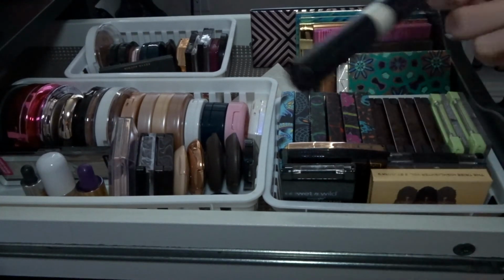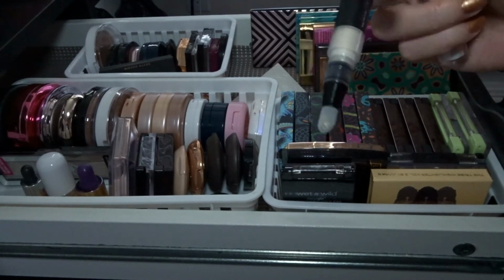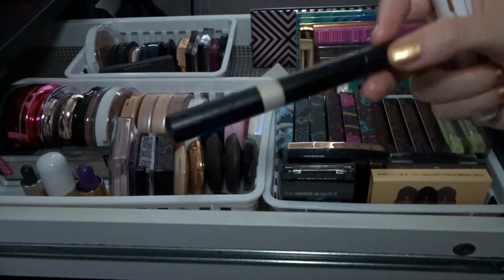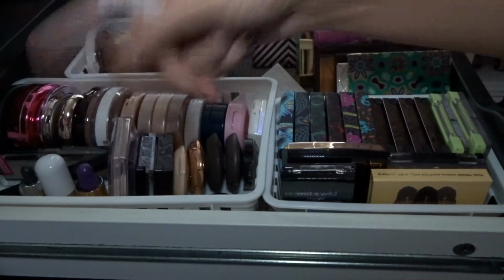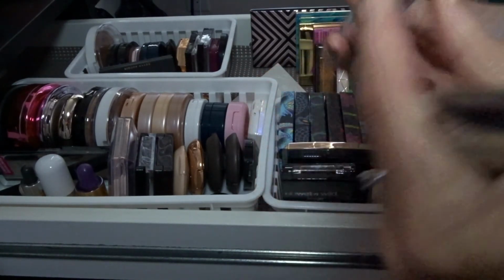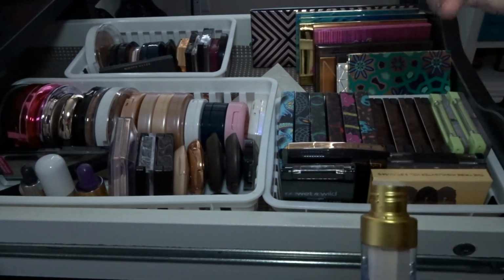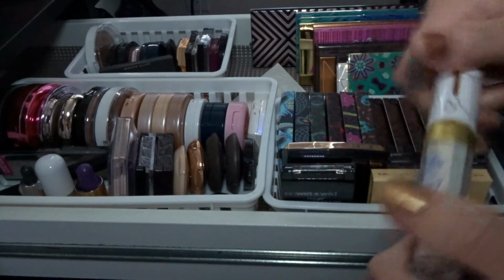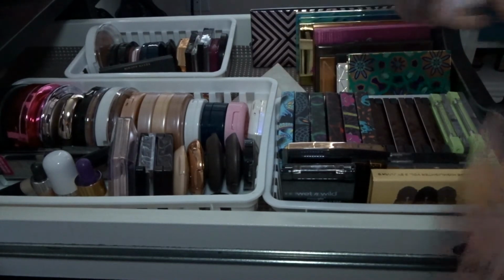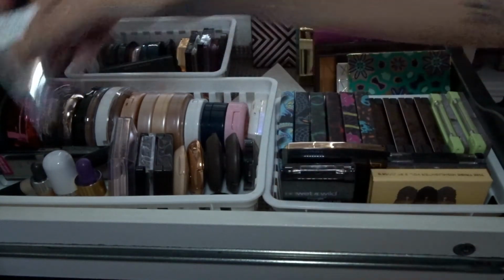I have a Kat Von D Metal Crush pen highlighter in Helix. It's one where you twist up the bottom and the product comes out at the top. I have a Pacifica Rainbow Crystals in Unicorn. It's just one with a doe foot. And then I have So Susan Dream Maker in Popstar. Just a little squeezy tube.